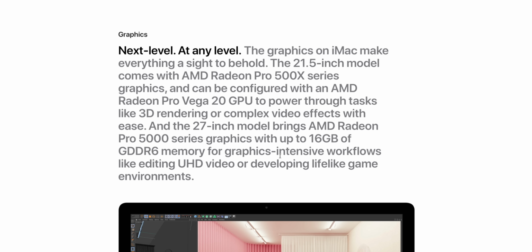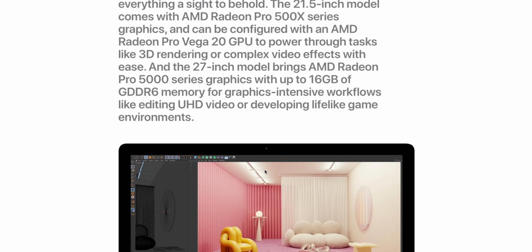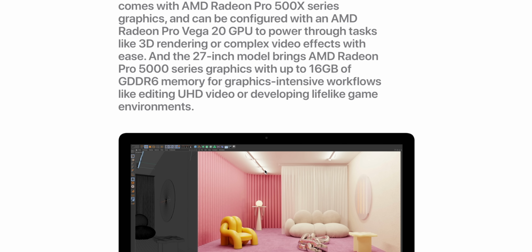That's all good. And now I want to see the graphics. What are we getting for graphics? Okay, so we have 16 gigs. Whoa. The 27-inch model, you can get an AMD Radeon 5000 series graphics, 16 gigabytes of GDDR6. Now, no HBM, but 16 gigs. That's a lot of memory. Yeah, so they're going out with a bang with this model. It's the last Intel model. It's the last AMD model. So they're going out with a bang, 16 gigabytes.